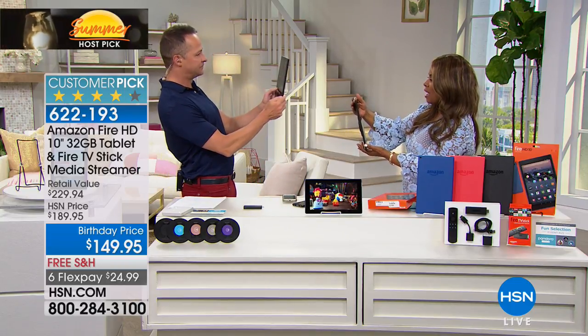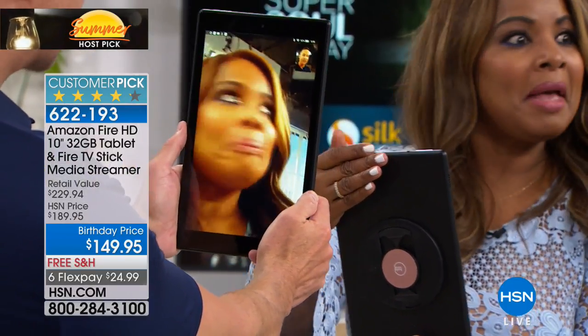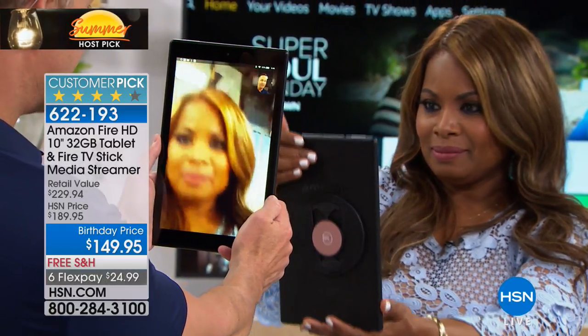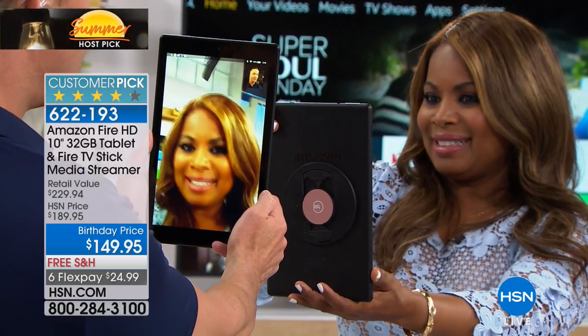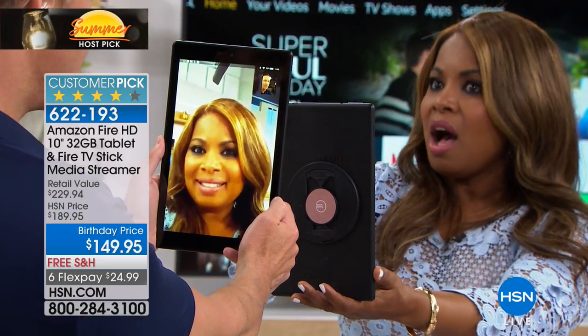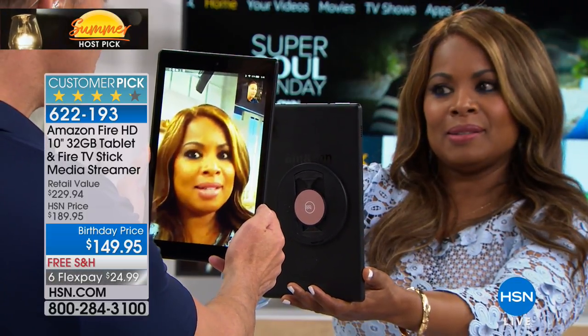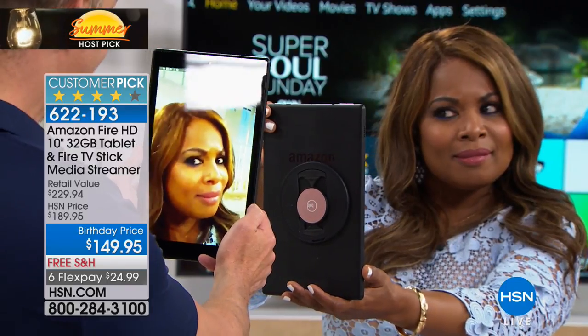So this is like Apple's FaceTime. That's exactly right. Hot dog, I love it. But there's something extra about this, and that is, first of all, it's voice activated, and not only did I call to your tablet, you noticed that I was calling your phone at the same time. So with this tablet, you can call a landline, you can call a cell phone. It uses Wi-Fi to do it.